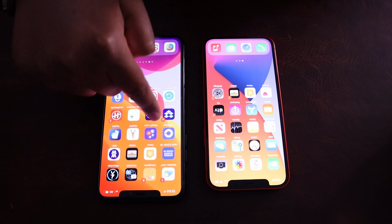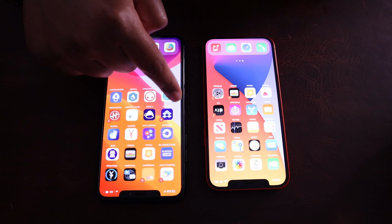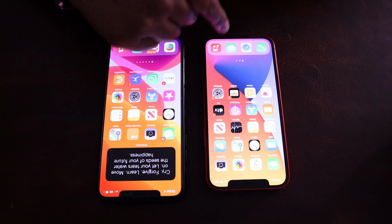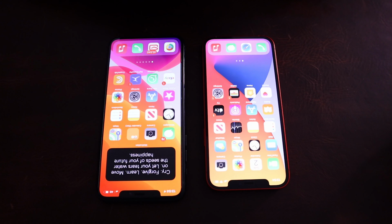This actually seems, for some reason, the iPhone 11 Pro Max seems a tad faster, but comparatively both are pretty much the same when going through the menu in terms of speed. So let's switch these phones off and let's do a test switching them on. Let's see which one reboots quicker.